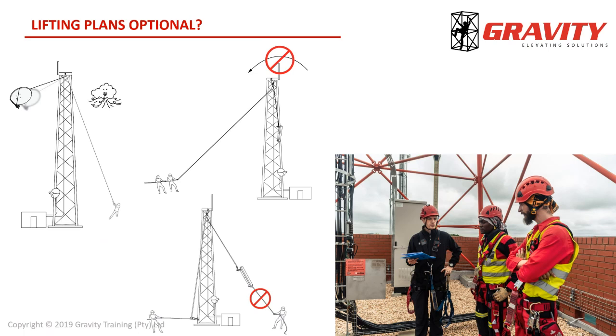And remember, the final working load limit needs to be approved by a competent person, client appointed, or an engineer, to make sure that the tower will then be able to resist the forces.